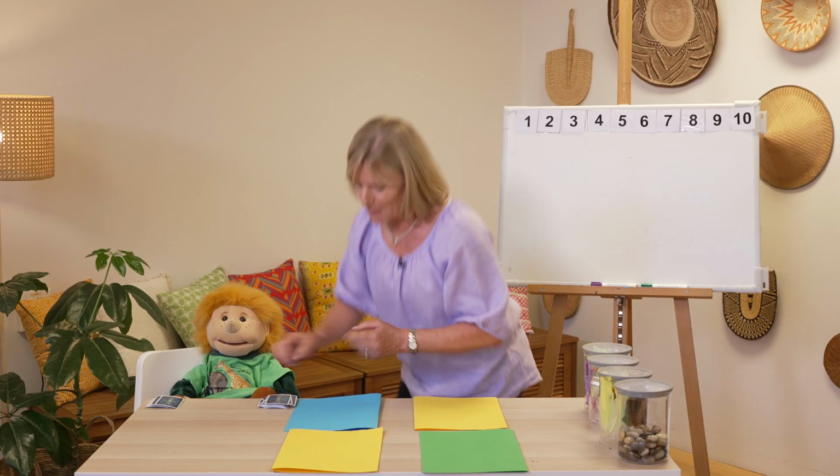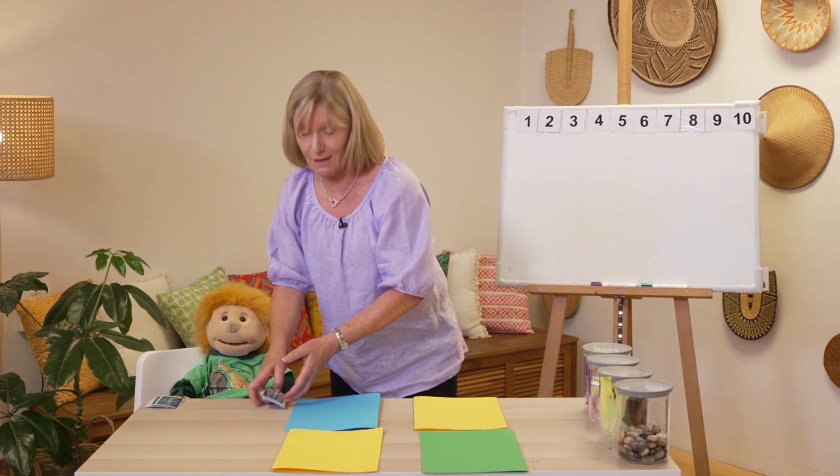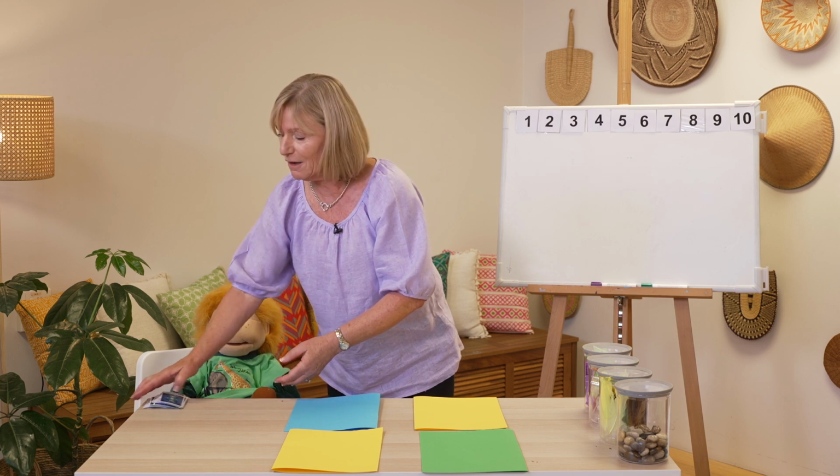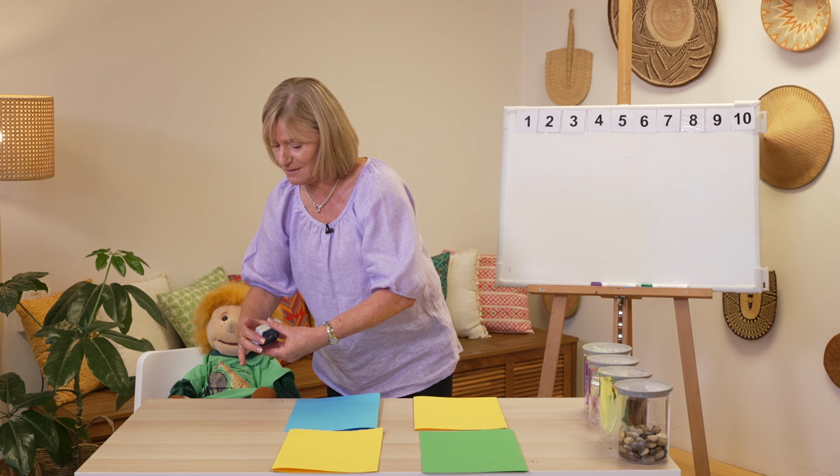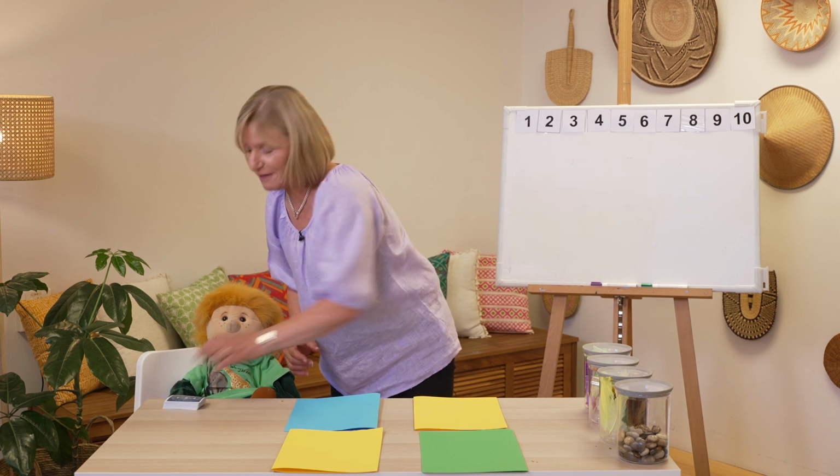Have you ever played Snap at home before? Cards are a really good way of knowing how to read and understand numbers. We might pop those there for later, Carlo.